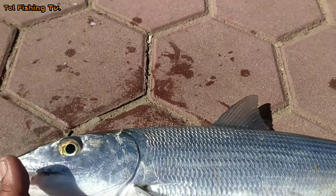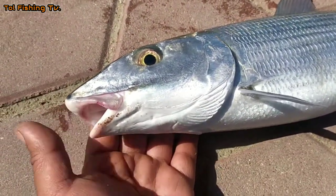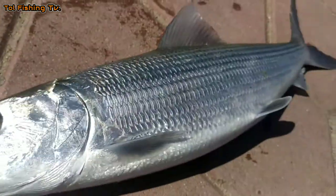This bonefish was caught by using sand beach worms as bait. You have to cast your fishing rod as far as you can to get more chances of catching this fish.